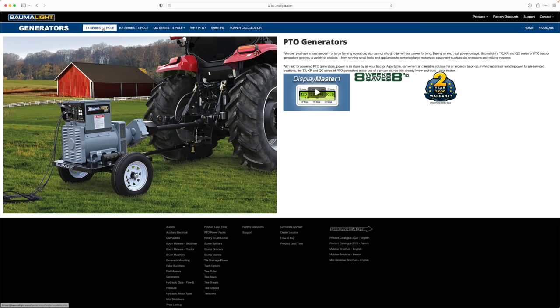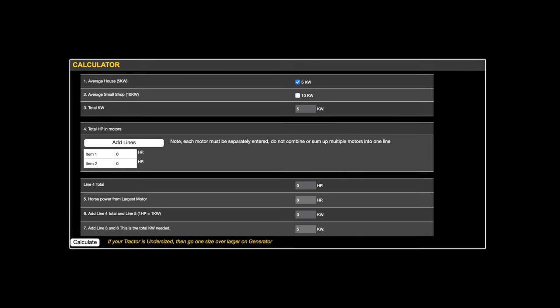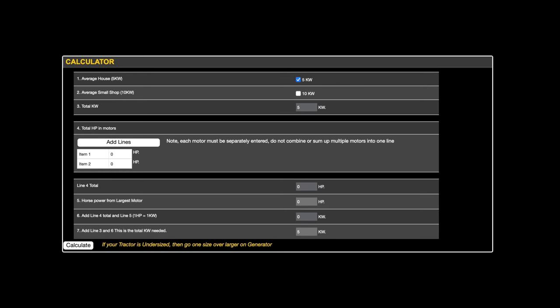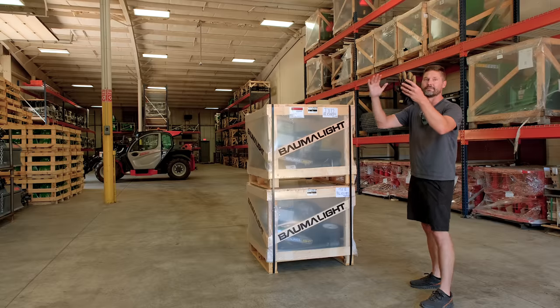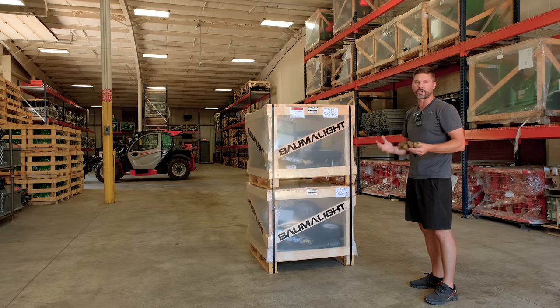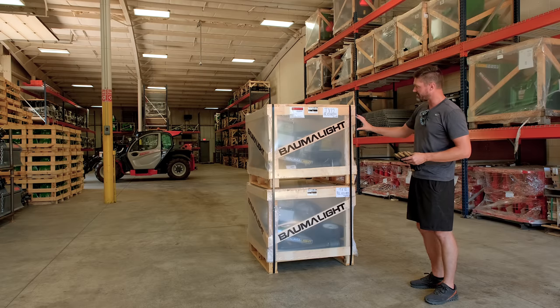Baumalight has an amazing tool on their website. So you can go right to their website and you can do a power calculator to determine what you need to operate, or to get the right size generator to operate what you need, I should say. So that's what I would suggest you do, is go to their website and let them help you select what generator you need to work in your situation, work with your tractor, that kind of thing. But this is, look, this is how they ship.